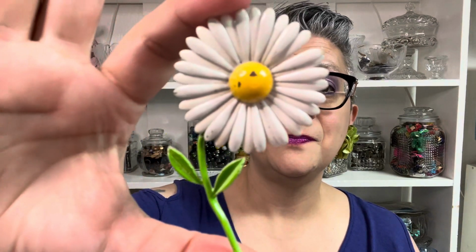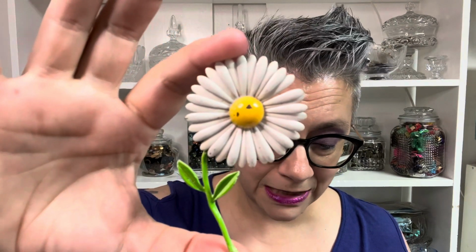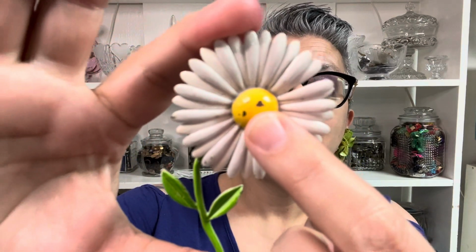First up, we are starting with a very classic enameled metal flower brooch. This one is 3.5 inches. I do believe that this is my biggest one. 3.5 inches. And as you can see right there, it has a little paint loss.